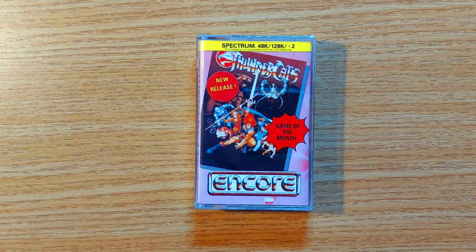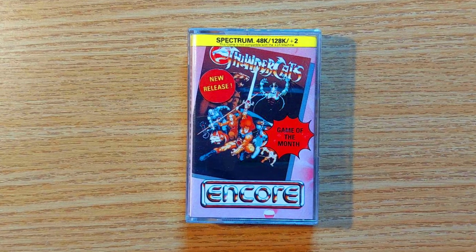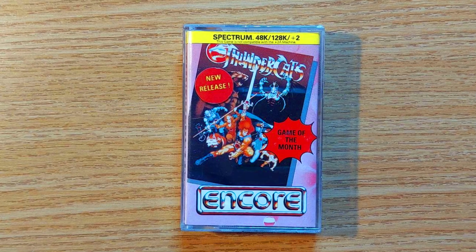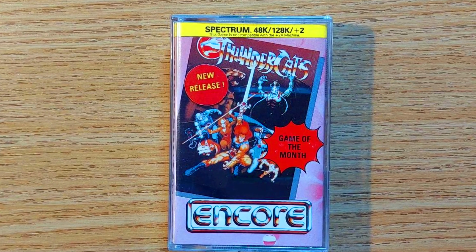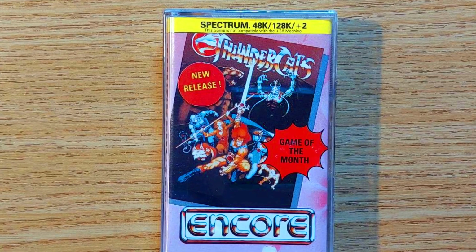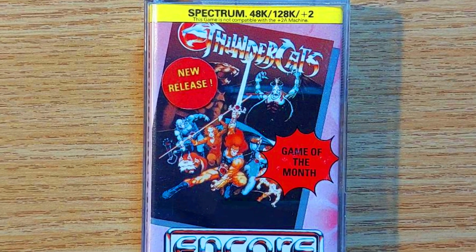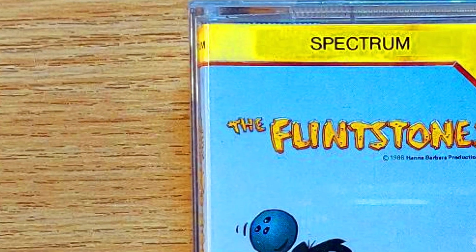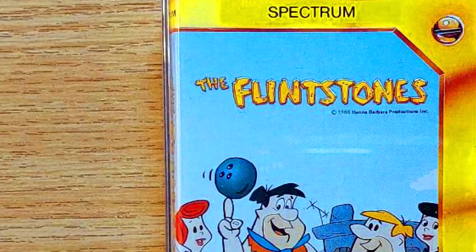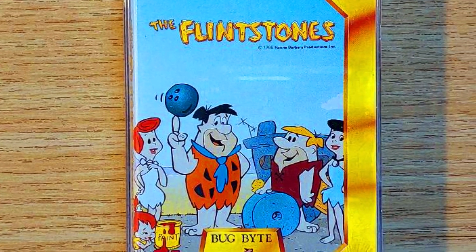For the penultimate section of my collection, I thought we'd look at something that I still collect today for modern systems, and that of course is licensed games. Now we're suckers, I know, buying into licensed games, but when you get games like Thundercats, especially back in the 80s, if you're an 80s kid at all, you have got no option but to play it regardless of how bad it is. Now the Flintstones, that is a terrible game. That is a game that will put shivers down the spine of anyone who's played it on any system.